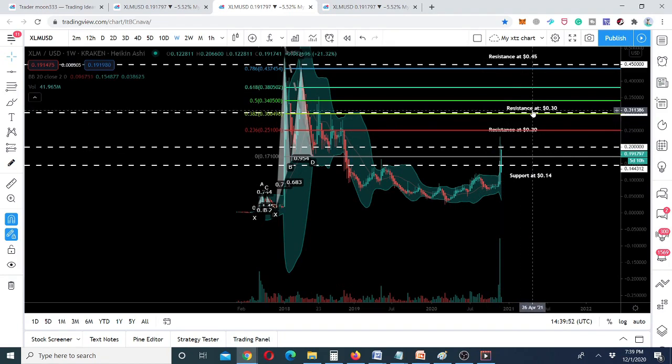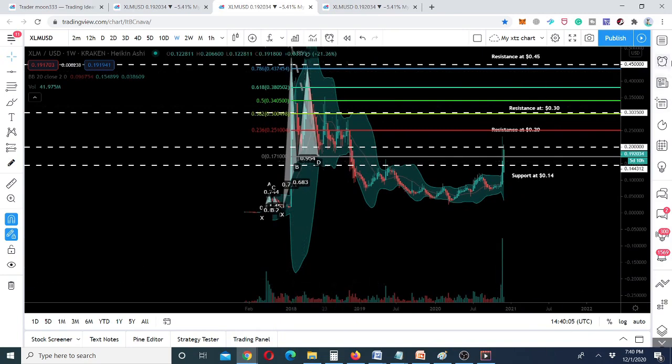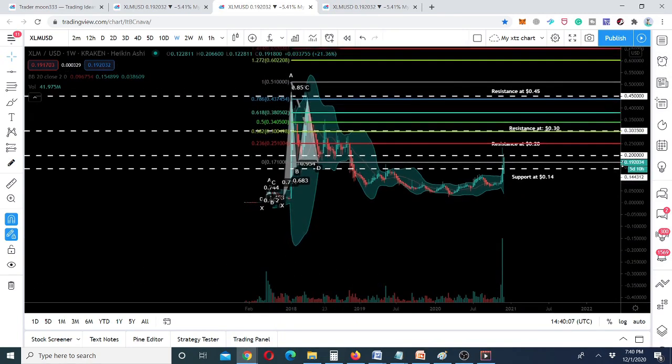a very rapid move up to 30 cents can be expected. And after that, we have this key level resistance, the 45 cents. Why I'm calling it a key level is because here we have the previous highest resistance level as per the Kraken exchange. Once it is broken out, then the price action of Stellar can break all previous records, and maybe it will move 4,000% or maybe 10,000%, whatever, but it can break all the previous records.